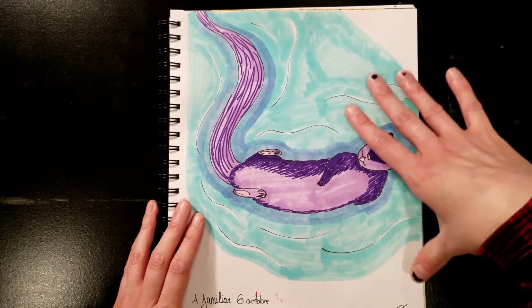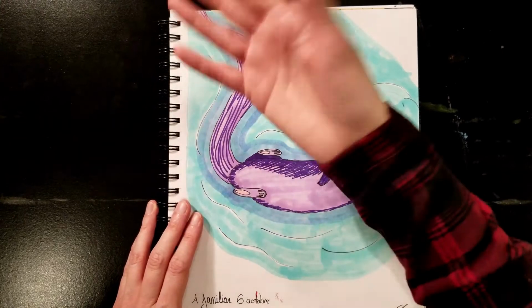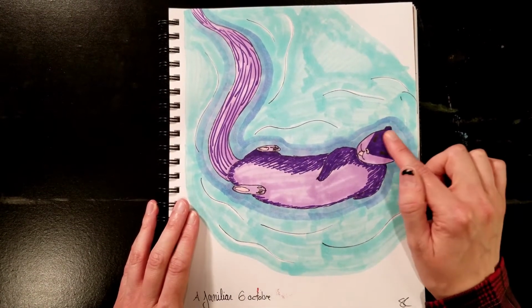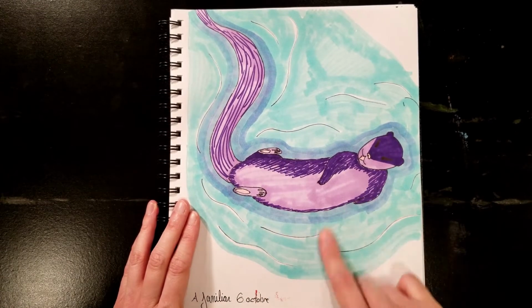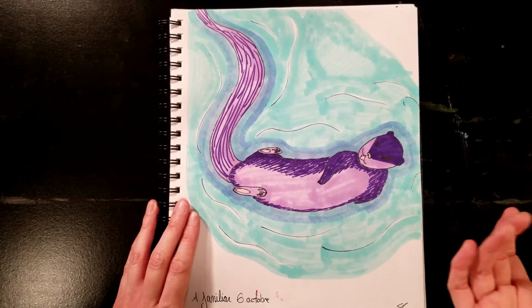I wanted to draw him floating on water, like if he was in the wind or something. I also decided to draw him in colors and put him in purple, just to show that it's a mystic animal, and it's not a regular otter.